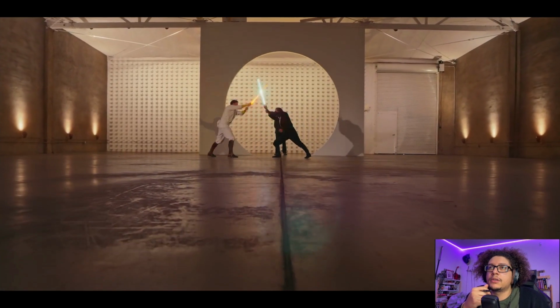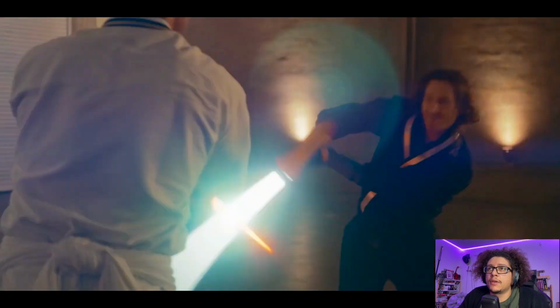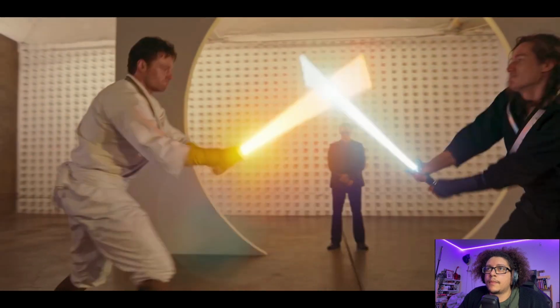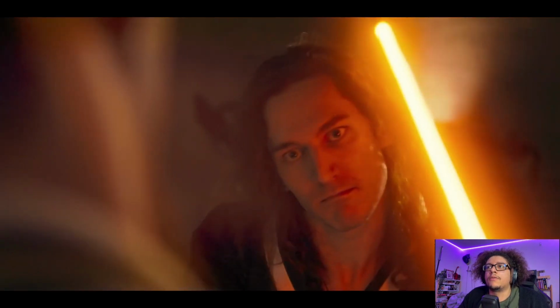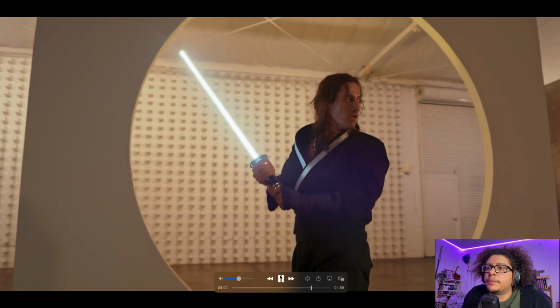Nice and fast. Consistent blade contact, keeping each other in check. And the final swing there. Dodge on a wide swing and cut. Alright, let's look at that.